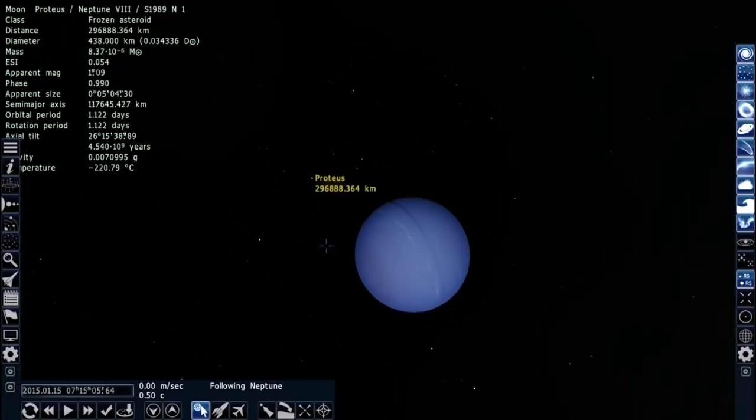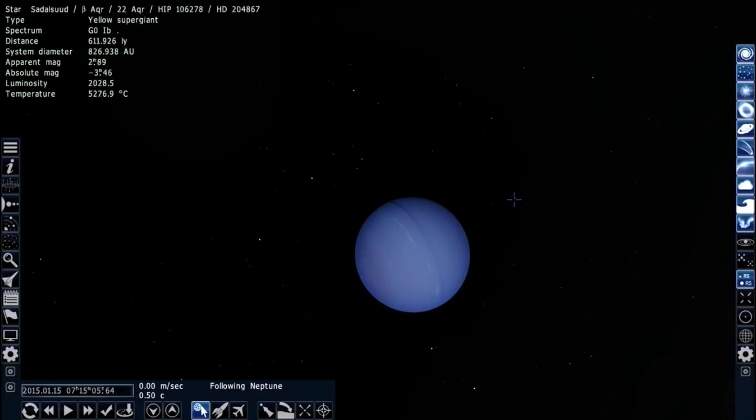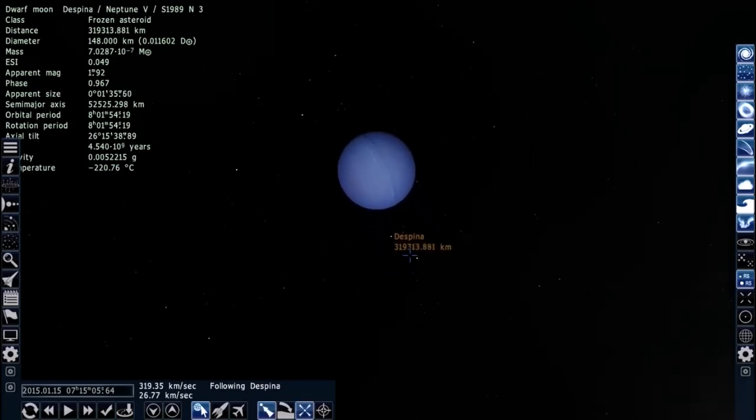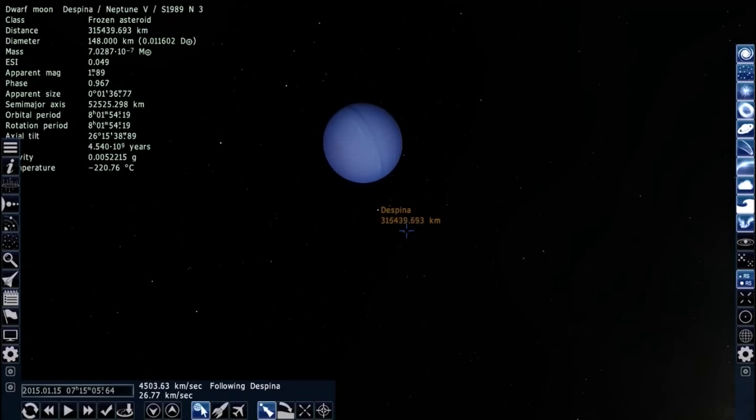But here we go, frozen asteroids. These are all the moons. Nope, that's not a moon, that's a star. Let's just go to Despina. I know there's bigger ones, I'm sure there's a bigger one somewhere. Get that as well. What are you?